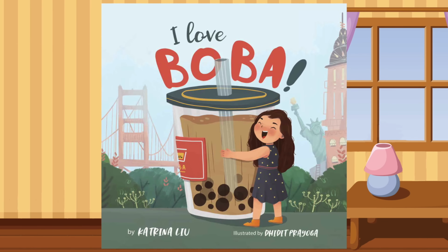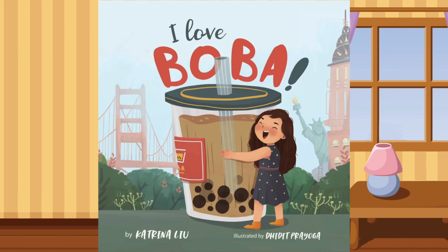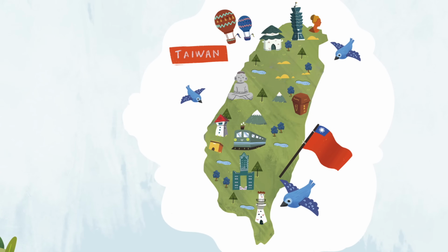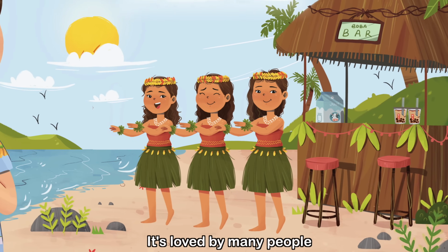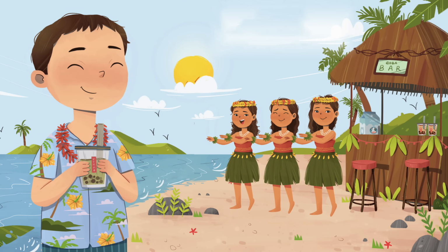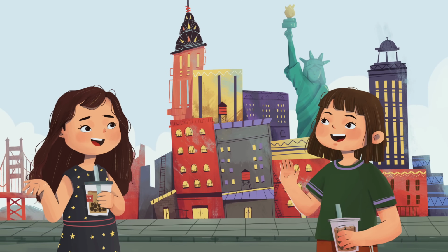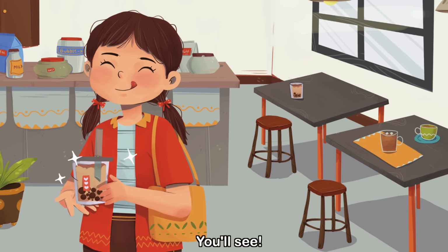I Love Boba, written by Katrina Liu, illustrated by Didi Prayoga. Let's go get some boba. A drink Taiwan created. It's loved by many people and widely celebrated. But do you call it boba, pearl milk, or bubble tea? Whichever way you name it, it's delicious. You'll see.